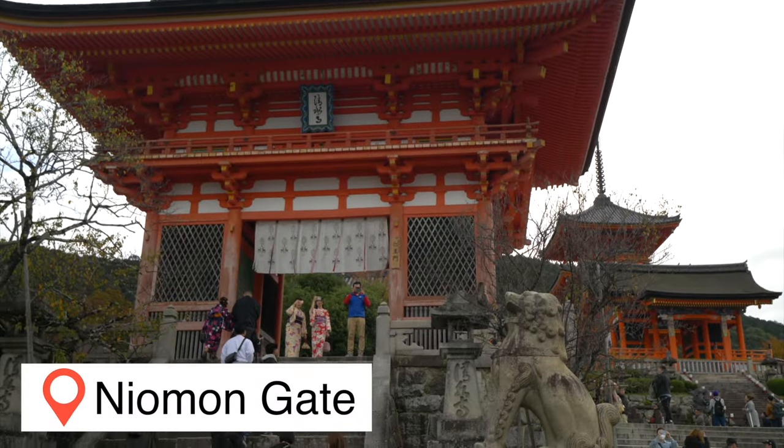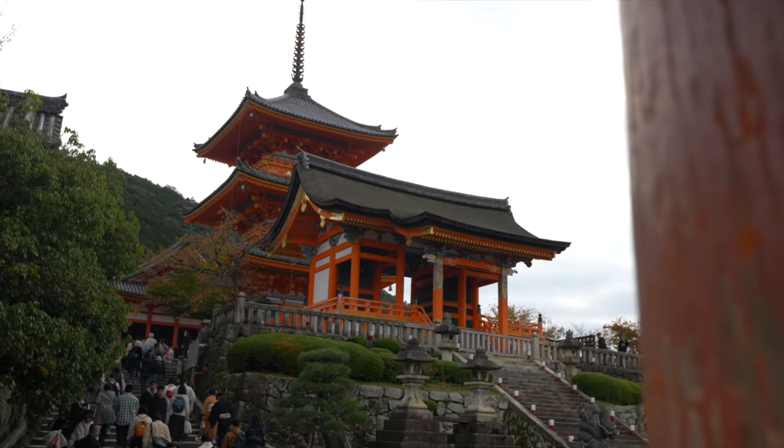You will enter through the Nyomon Gate, and in between the gate and the temple, you will also see the three-story pagoda. And there is also a viewpoint where you can see the whole of Kyoto. Let's go and see it. Let's go.